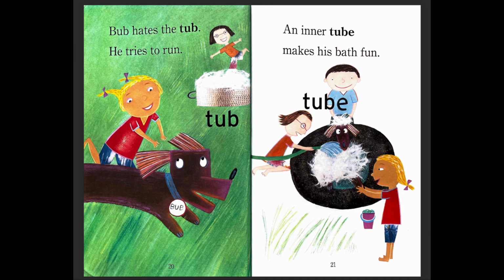Bub hates the tub. He tries to run. An inner tube makes his bath fun.